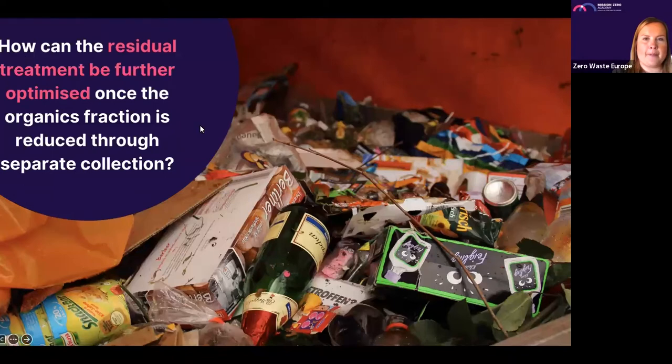Great. Great benefits there, and not too much of an investment. Now that the organics are out of the system, could you explain how can the residual treatment be further optimized when the organics are not there, like making everything dirty and complicating the matters?